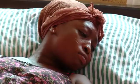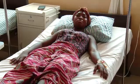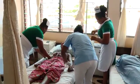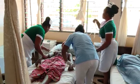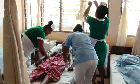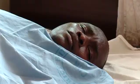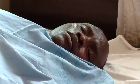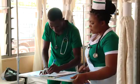Mrs. Mensah also scored positive for malaria. They are both admitted and given an artesunate injection, followed by a course of artemisinin-based combination therapy, popularly known as ACT. Mr. Mensah's condition looks very, very serious, but he'll be fine. The dedicated staff here make sure of that.